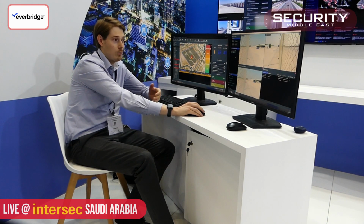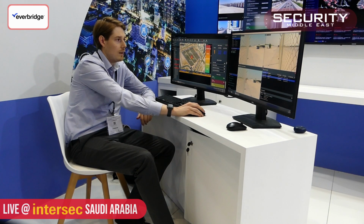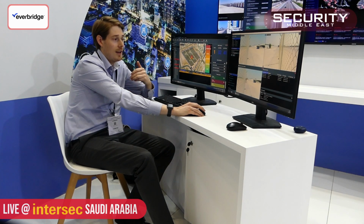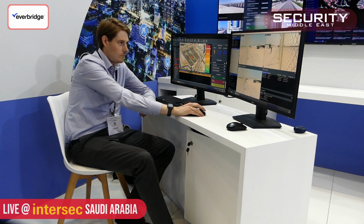So I've got the nearest cameras automatically displayed, along with details of the different events we've received from the underlying system. We can then present a standard operating procedure for the operator to follow, where they're able to go through and confirm there's a security incident. If necessary, they could launch a dispatch request. And then we can stay in touch with the officers as we're managing the incident.